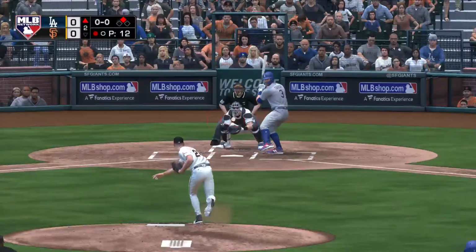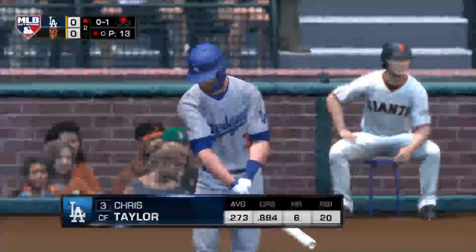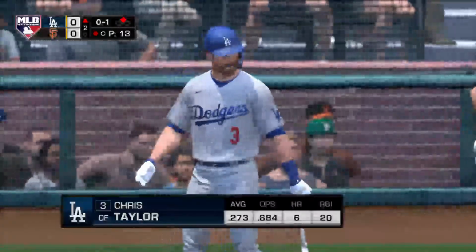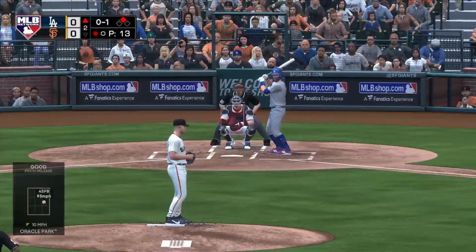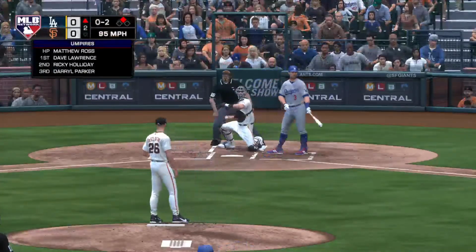At the plate, Chris Taylor, as he will take strike 1 on the fastball here. No balls and a strike. Comes into play here hitting .273, 6 home runs and an even 20 RBIs. The 0-1 pitch. Fastball called for strike 2.